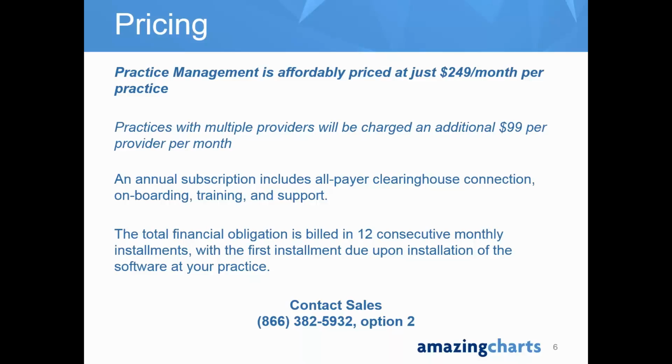Another follow-up question to that was how many practices are currently using ACPM? That might be a better question for Adam to answer. I have a vague idea, but he probably has a better idea than that. So Adam: I believe that we have about 200 providers that are using Amazing Charts Practice Management right now, and I think it's about 150 practices in total. We are usually onboarding and installing on average about 15 to 20 providers each month at this point. Great, thank you, Adam.